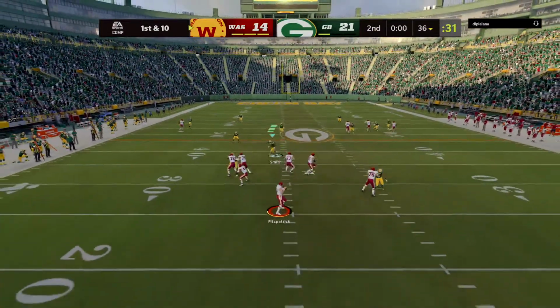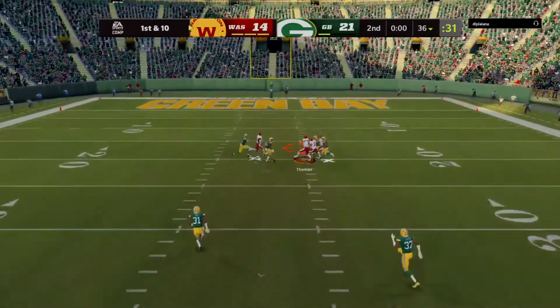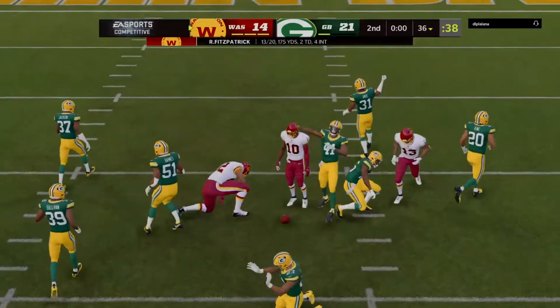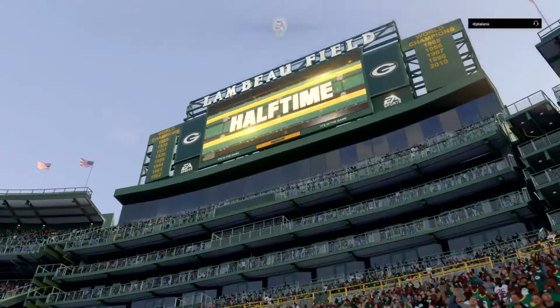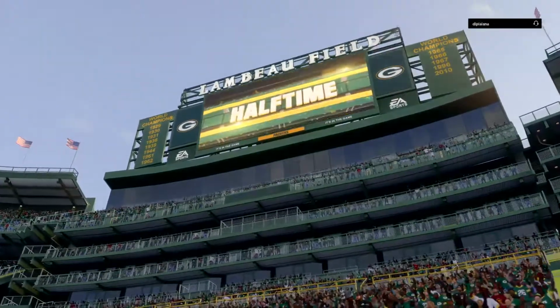Final play of the half, Fitzpatrick. He'll air it out deep for Thomas. And this is dropped. Oh, it's incomplete. He had a big gainer in his sights, but he could not reel it in. So we've hit intermission. It's halftime.